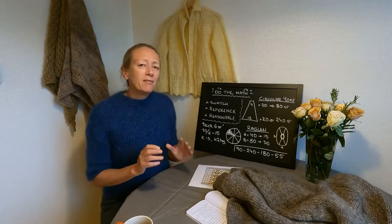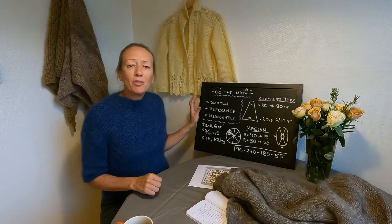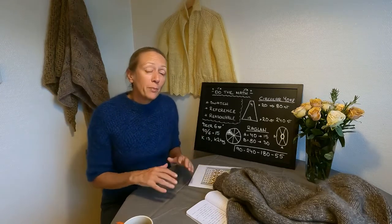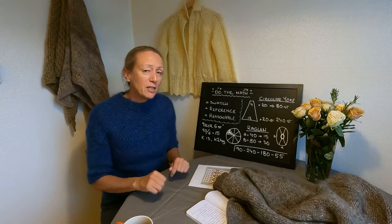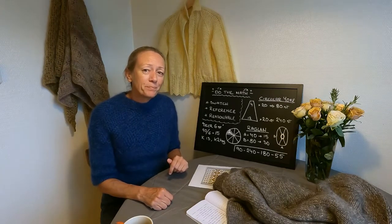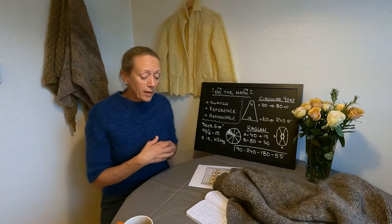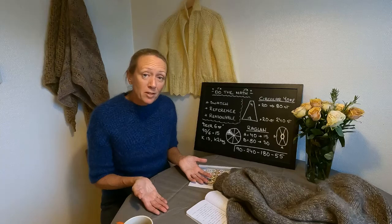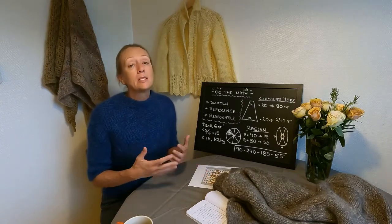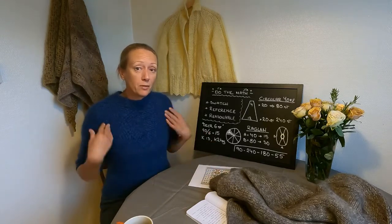So just check it out. And that you can do no matter what kind of method you use, or you should always do it even if you're following a pattern. Just have the critical eye. Is this reasonable? Should it be like this? Or is there something wrong with my gauge? Or have I misunderstood the pattern and done too many increases or too few increases, and so on? Because the most important thing is not that you follow the pattern, it is that it fits your body.